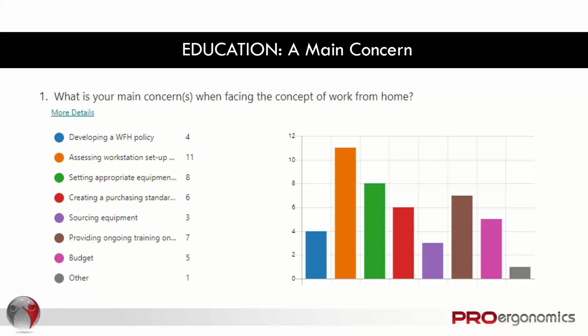Our secondary one was appropriate equipment. Interestingly enough, that's what webinar 2 was about. Webinar 1 was about self-assessment. Webinar 2 was about equipment. Those are high ticket items. Everybody's really curious about how we manage that process well, what kind of equipment we need, how do we assess the workstation setup. And then the third one is, how do we provide good ongoing training for staff?